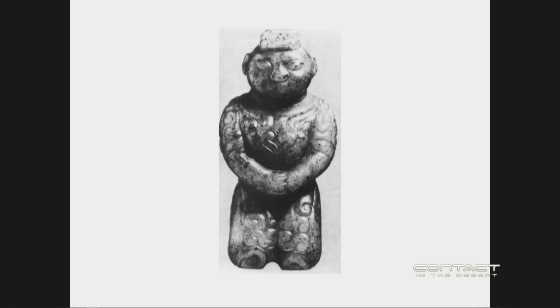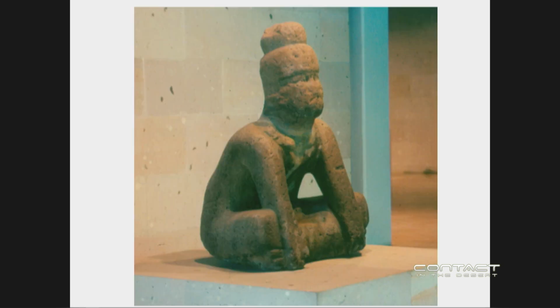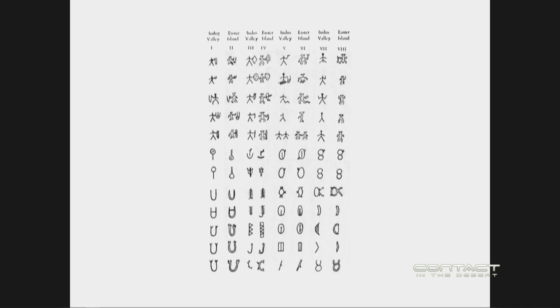So we see it on Easter Island, we see it in China, we see it in Tiwanaku. These were statues at Tiwanaku. They're in the Quizuo posture, on their knees with the hands there. Here's an Olmec statue in Mexico. He's in the Quizuo posture too. This is from the Indus Valley culture today in Pakistan and Western India. He's in the Quizuo posture. This is a special kind of posture.